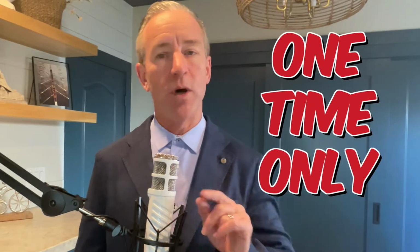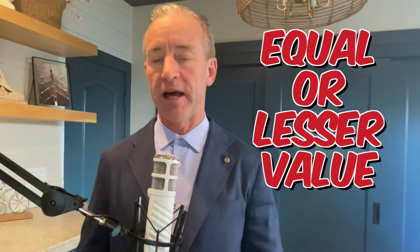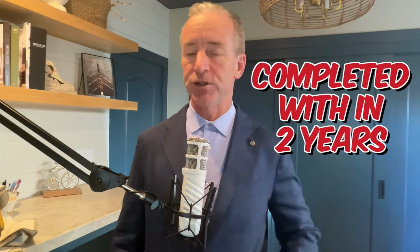Number 1, you could take advantage one time and one time only. Number 2, the home that you were switching the property tax basis to had to be in the same county, or in a county that reciprocates. And not every county reciprocated, which could be a problem. Number 3, the new property had to be of equal or lesser value. And the 4th criteria, this all had to be completed within 2 years of selling the original property.